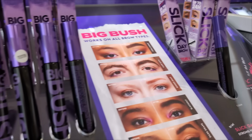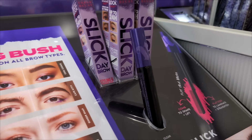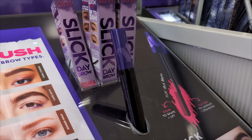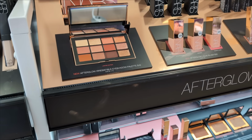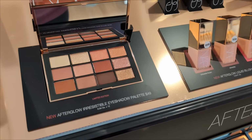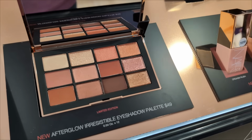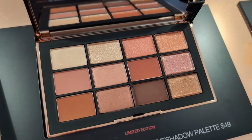And they also have another new brow gel called Slick Day Brow. This one is clear with a comb on one end and a flat side to create that slicked laminated look. It looks pretty interesting. NARS also released a new palette, and I have to admit I was really drawn to this rosy neutral color story, but when I think about it, it looks so similar to other palettes they've released in the past, and I have those, so I'm gonna be skipping this one.